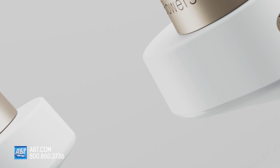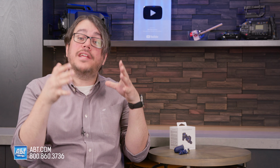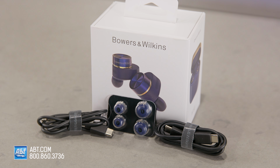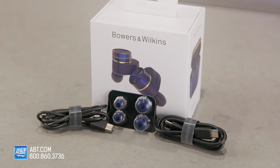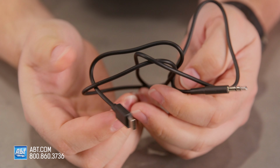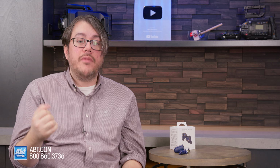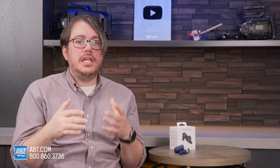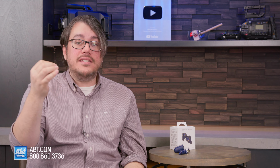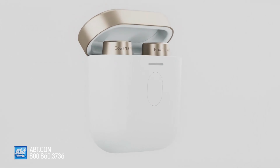The case can do audio retransmission. Check this out. Included in the box are these 2 cables. One USB-C to USB-C, standard for charging, and the other is a unique USB-C to 3.5 millimeter jack. With the latter, I can plug my case into the audio jack of my computer, or say the headphone jack on an airplane entertainment system, and then listen to that audio on my buds without needing to connect to the source's Bluetooth. This is a pretty uncommon feature and it's pretty cool.